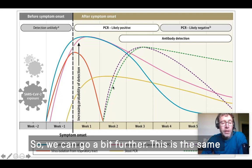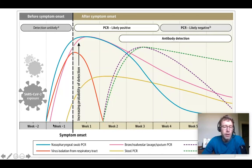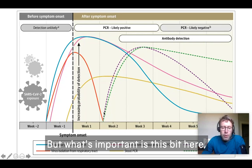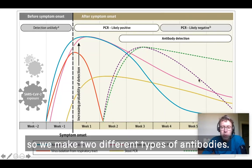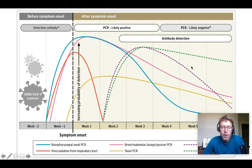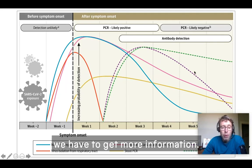So we can go a bit further. This is the same graph we saw before about the timeline of the infection. There's a lot more detail on this, so this gets a bit overwhelming, but the virus can be found in different parts. But what's important is this bit here, these two lines. This is something called IgM, and this is IgG. So we make two different types of antibodies. One is IgM, and one is IgG. And the IgM actually disappears over time. So if we detect both of these different types of antibodies, we actually get more information.